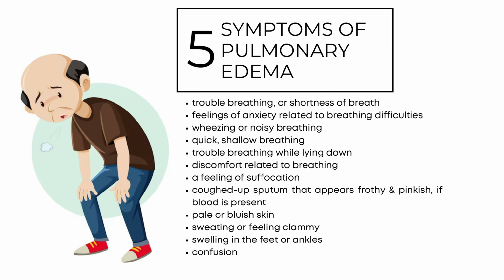Symptoms of pulmonary edema are trouble breathing or shortness of breath, feelings of anxiety related to breathing difficulties, wheezing or noisy breathing, quick, shallow breathing, trouble breathing while lying down, discomfort related to breathing, a feeling of suffocation, coughed up blood, pale or bluish skin, sweating or feeling clammy, swelling in the feet or ankles, and confusion.